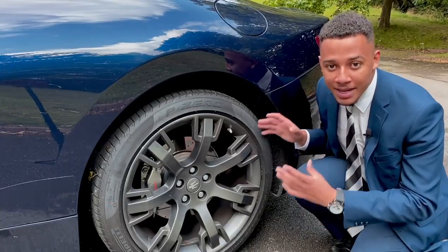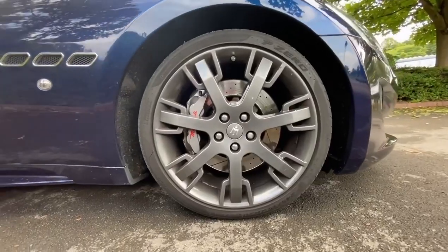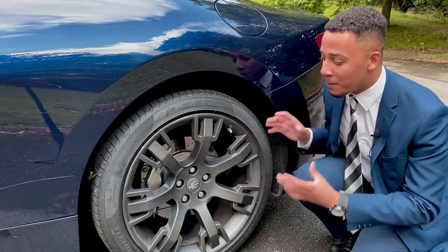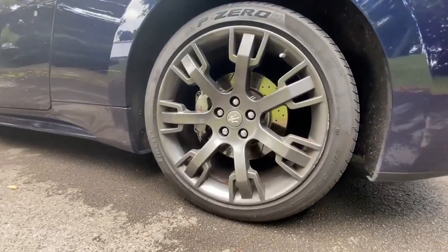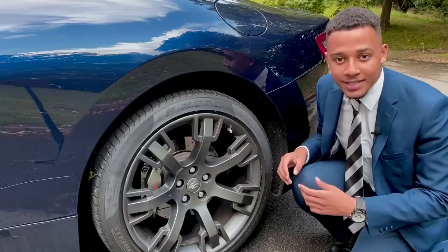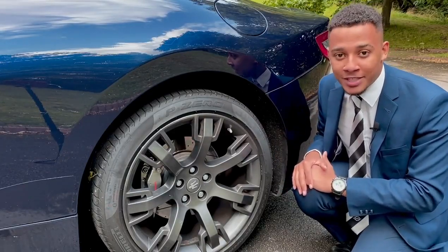Are these Maserati 20-inch sports alloys? Yes, they are. Are they something to shout about? Yes, they are. These things are beautiful. They go really well with the car. They've got this kind of matte grey colour to them. You've got the brake caliper there with the Maserati logo on it. A nice sporty touch by Maserati.